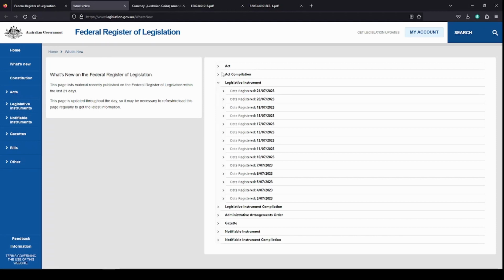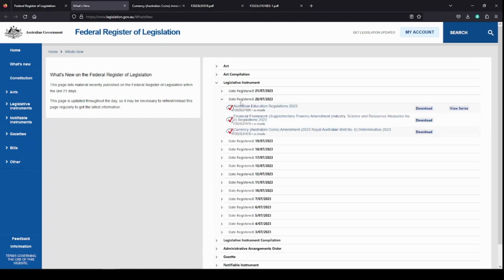Now, I know that there was legislation passed in the last few days that tells me on the 20th of July the currency amendment, or Royal Australian Mint number 6 determination for 2023 has come out, and this is what I look for when I'm searching for what's going to come out from the Royal Australian Mint.